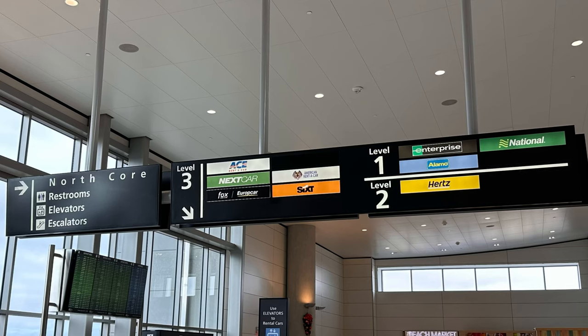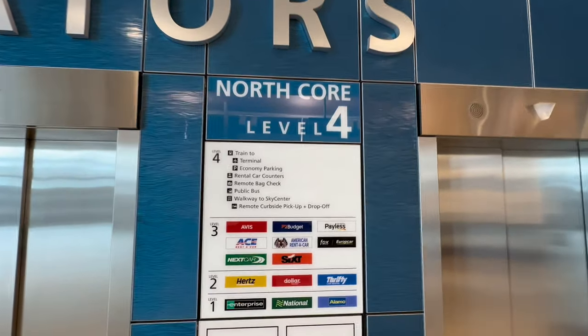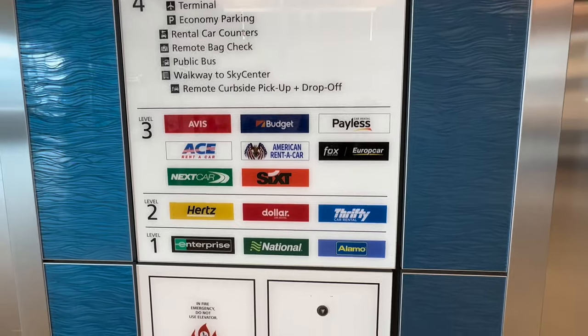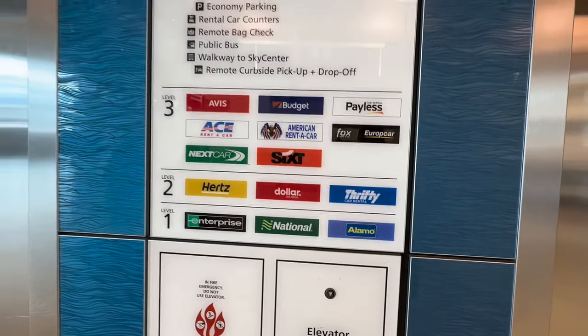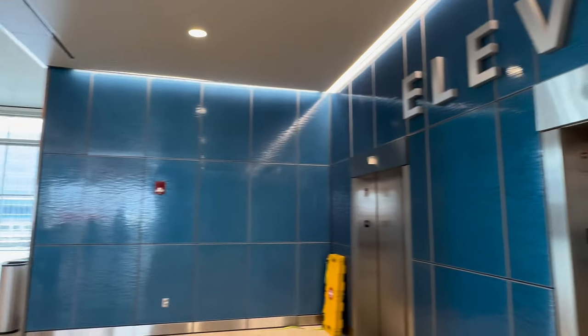As you can see here, you're gonna wanna pay attention to which level the car company you're renting from is on. There are signs on the escalator and the elevator to which level you need to get your car, depending on which company you're using. And behind the elevators are the escalators that you'll take to the rental car area.